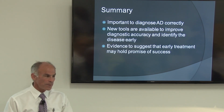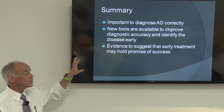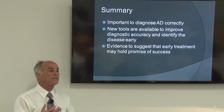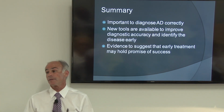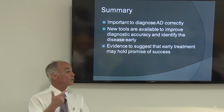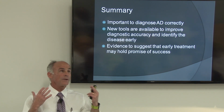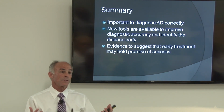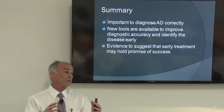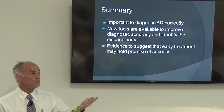So I'm just going to wrap up the formal part of this, and then we'll leave it for questions. I think these are the take-home points. One is, it is important to diagnose Alzheimer's disease correctly. There are other things that can cause memory problems. Alzheimer's disease can coexist with other things, some of which are treatable. So going through any of the testing that's needed is worth it. What you want to come out with when you go to a physician is a diagnosis. Not that you have dementia, not that you're getting older.